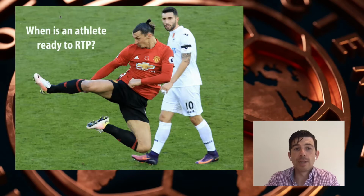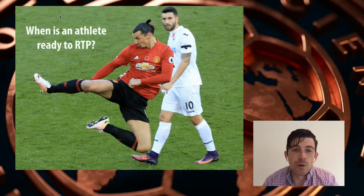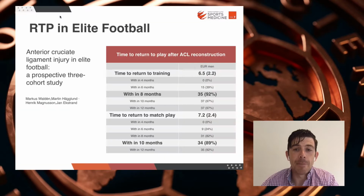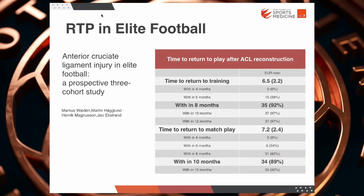So the one factor that most athletes are interested in, and indeed that goes for coaches and much of the elite team, backroom team, is they want to know, when is an athlete ready to return to play? And return to play rates after ACL reconstruction are quite high. And as you see from our colleagues here, Marcus Waldron, Martin Hagland, Henrik Magnussen, Jan Ekstrand, almost 90% of elite footballers have returned to match and to competition by 10 months post-surgery, and a lot of them have returned by 8 months. So the return to play rate is quite high.